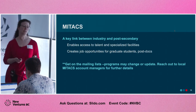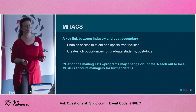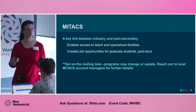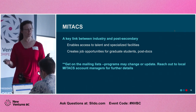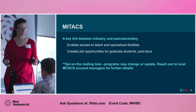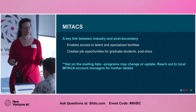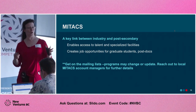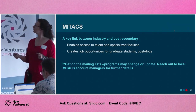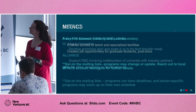MyTax, if you have an academic presence or your tech is coming out of a university, you definitely want to look into MyTax. They will be able to support a portion of the salary cost for the PhD or the postdoc who's working part-time on your project. I will tell you to contact MyTax, or at least start with their webpage to find out what percentages, what areas, what do they need to see. Again, things move. Get on the mailing list.